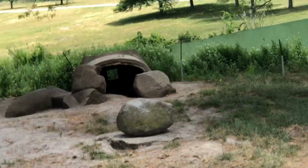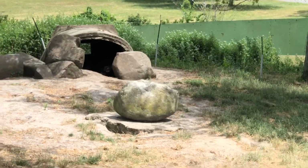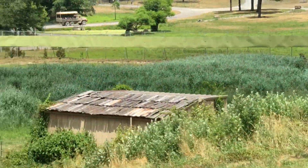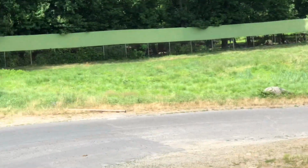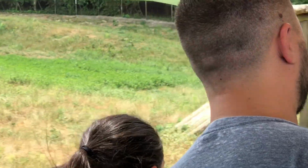You see some bears in that den over there on your right. Right now, just taking a nap, getting a little escape from the sun. So an adult American black bear can climb a tree as fast as a squirrel. Alright, and here's some more of them on your left.